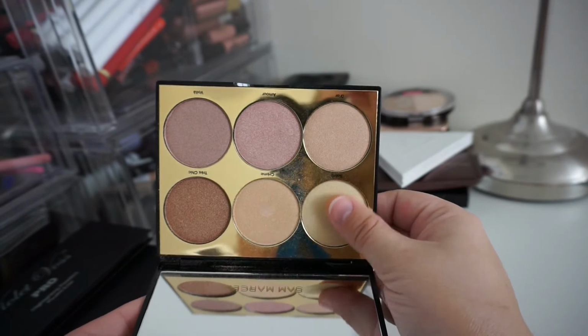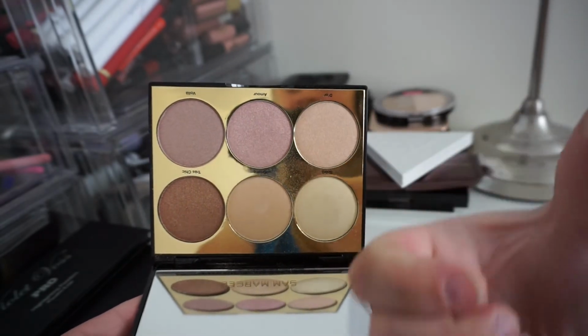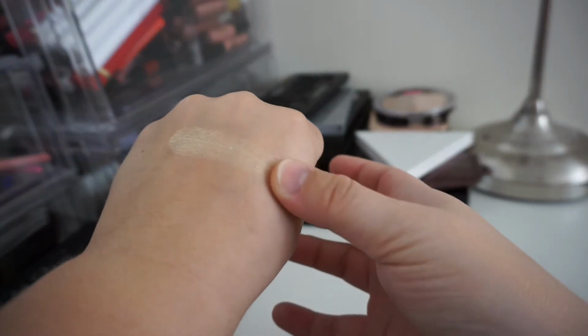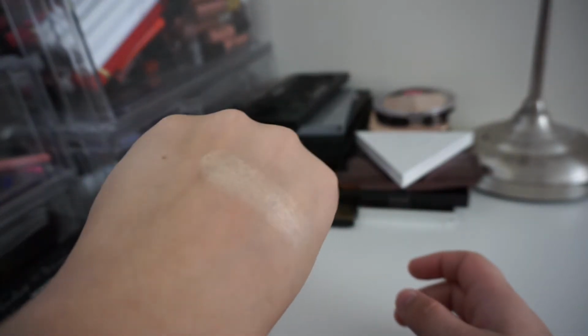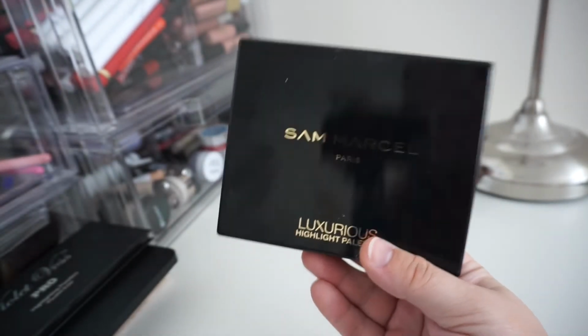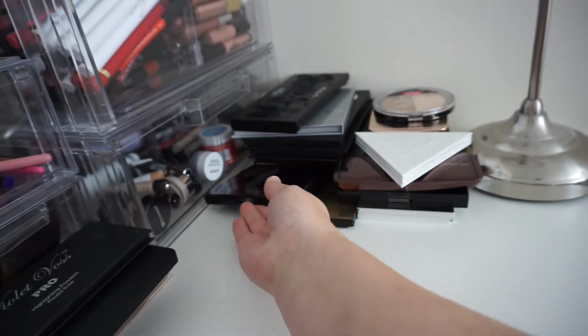This shade Soleil is just, hold on, let me swatch it for you guys. It's such a gorgeous, look at that. It's amazing. This is definitely a palette that is not super expensive, easily affordable, and it's worth the money. Go get it. Go buy it now.